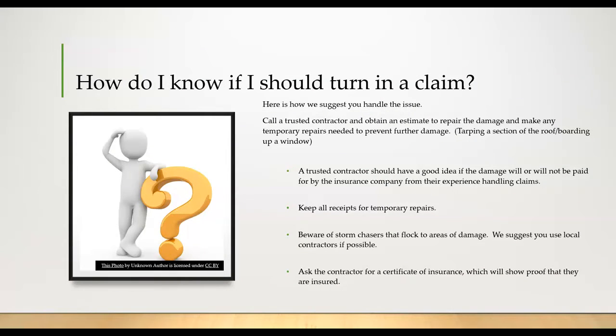How do you know if you should turn in a claim? We suggest you handle it in this fashion. First step, call a trusted contractor to obtain an estimate to repair the damage and make any temporary repairs needed to prevent further damage, such as tarping a section of a roof or boarding up a window. A trusted contractor should have a good idea if the damage will or will not be paid for by the insurance company simply from their past experience in handling claims. Keep all receipts for temporary repairs that are made. We want to be able to turn those in to the claims adjuster for reimbursement.